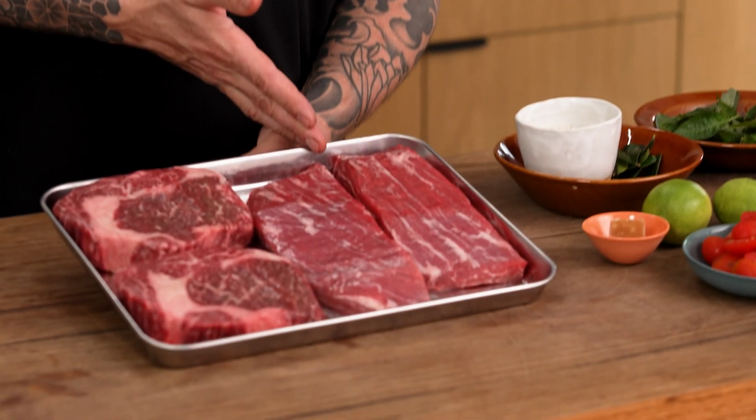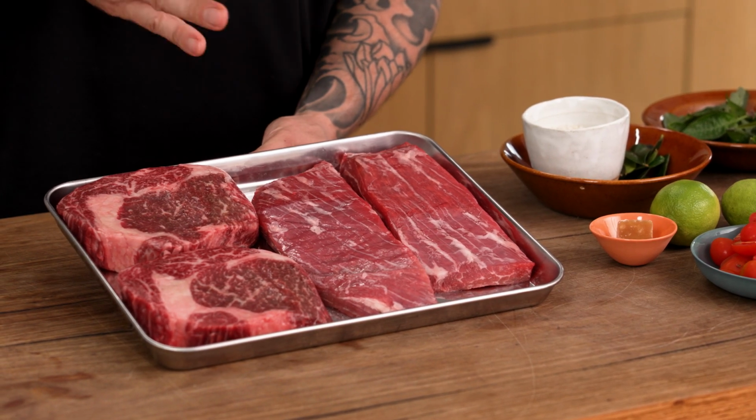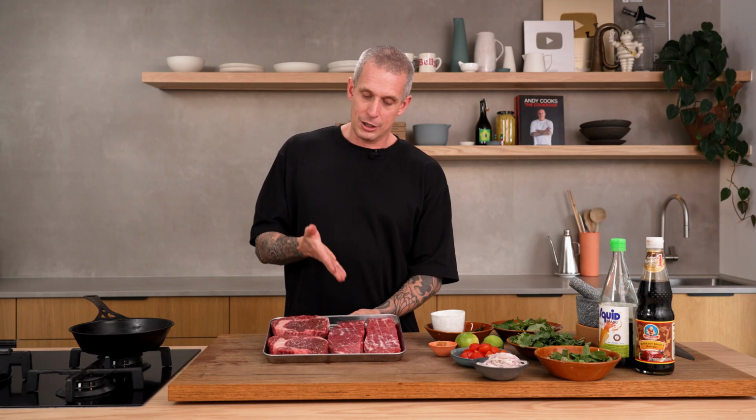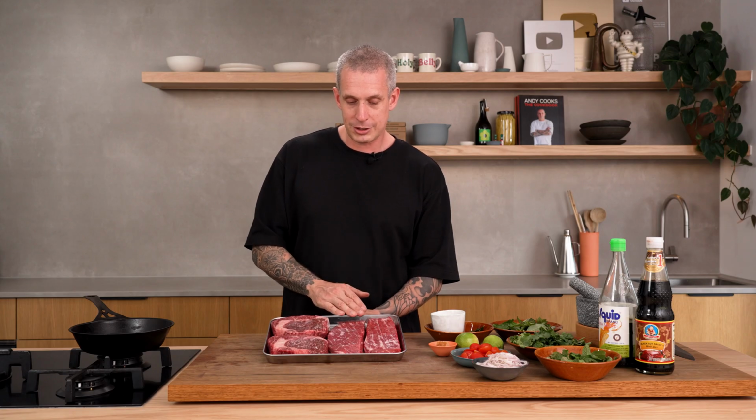On this side, we have one of my favorite steaks of all time and one of the most underrated steaks in the Western world, or in Australia and the US especially. This here is called a flank steak. It's also known as a bavette in France. The French love these things. Why? Because they're full of flavor. They're super delicious, but we've got to cook this carefully or it does become tough.